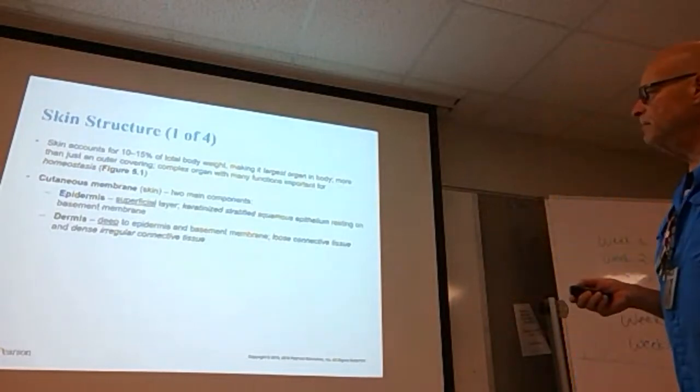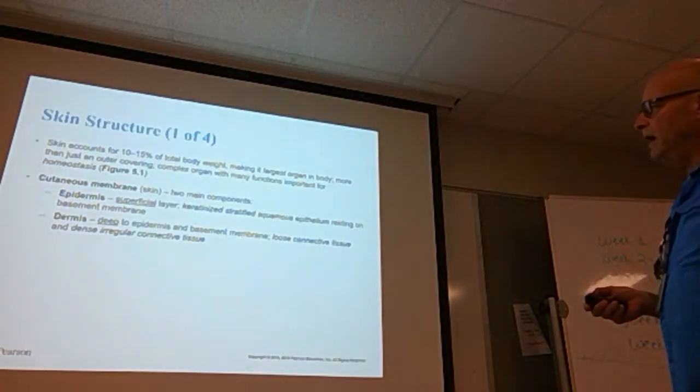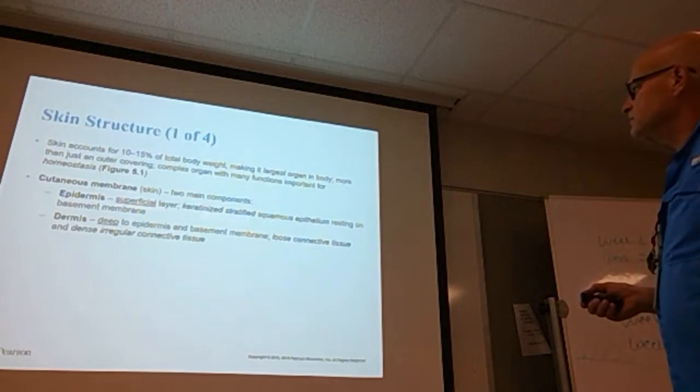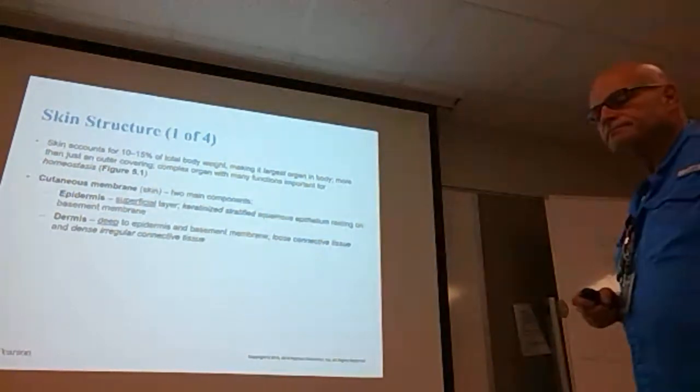The cutaneous membrane is the skin. It has two major components. The epidermis, which is the superficial layer. That's the keratinized, stratified squamous epithelium resting on a basement membrane.